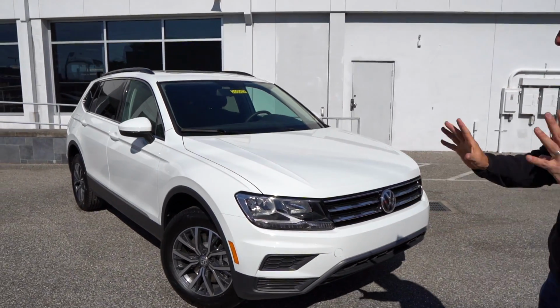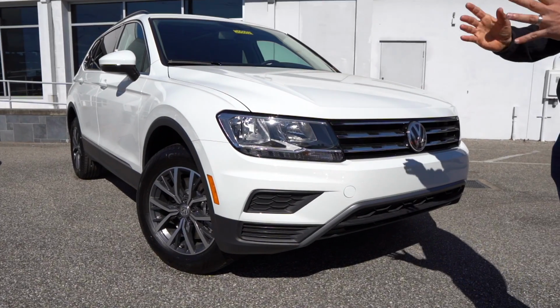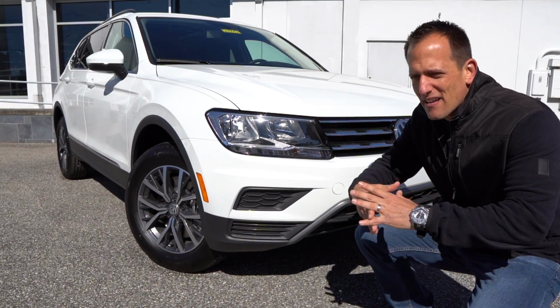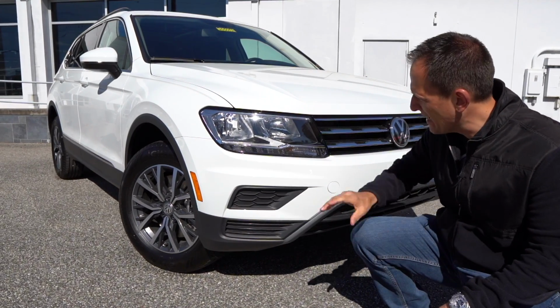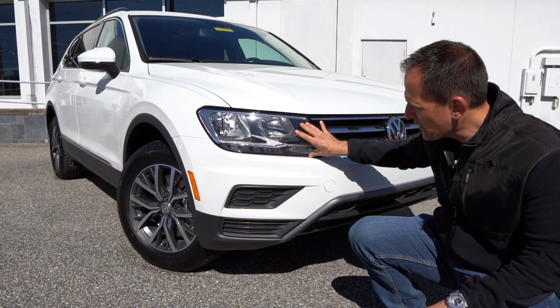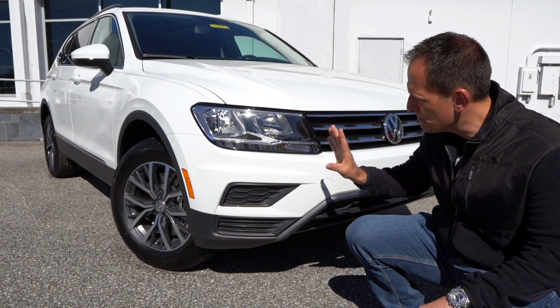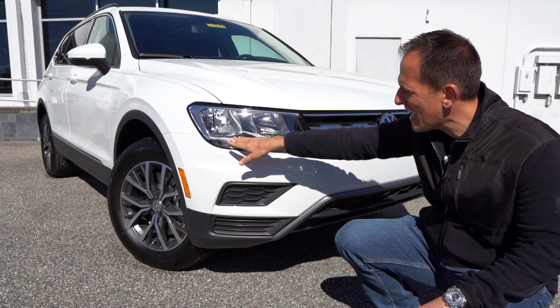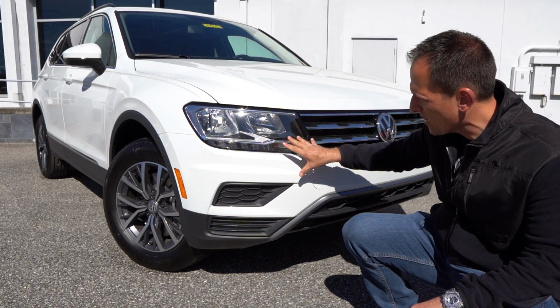Right off the bat, I like what they did in 2018. Moving to the MQB chassis, it wound up making the Tiguan a little bit different in proportions in a good way. Large headlight housing design. This is one thing that does show the age, but the good news is that you have some nice bright silver, kind of brightens up the front of the Tiguan.